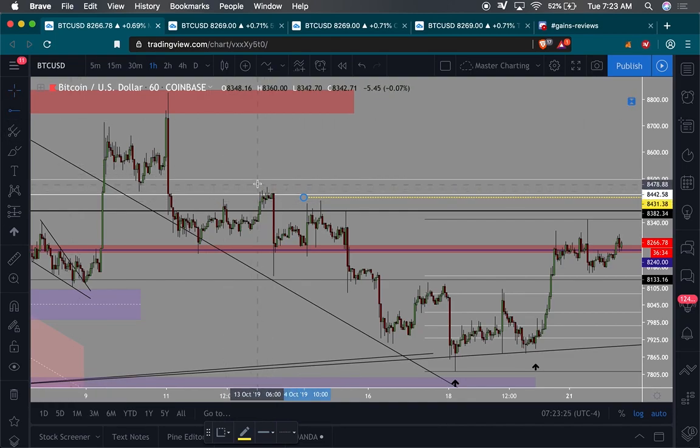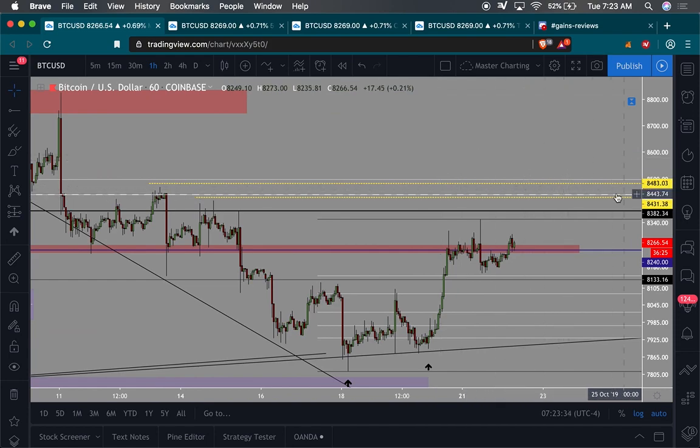84.30, and then another case could be made around this area, okay? Which is about 84.85. Let's just say 8,500 to be safe, okay? So these two yellow markers have a lot of liquidity sitting up here. Now, how do I know that?